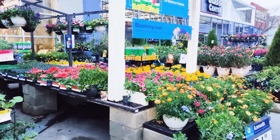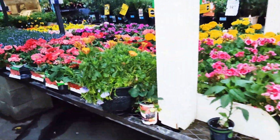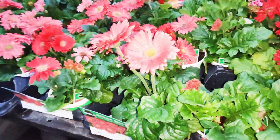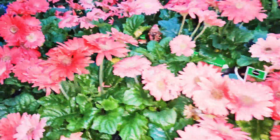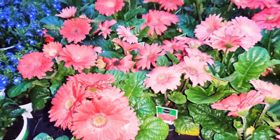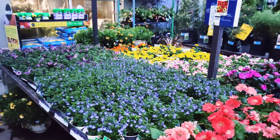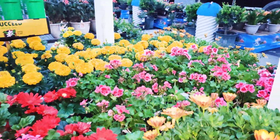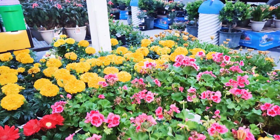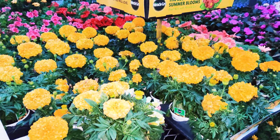There are a lot of flowers right now that are in season. $5.48 for these Gerber daisies, as far as your eye can see, and all the different flowering varieties of plants, the large marigolds, the fluffy ones. These are $5.48 a pot.